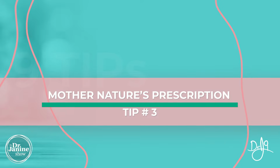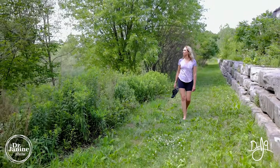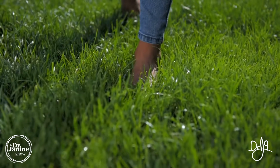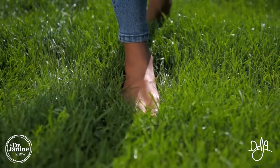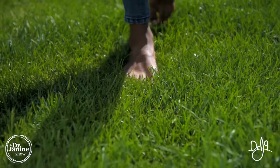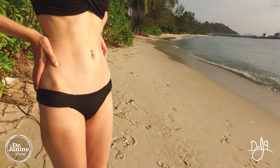Tip number 3 is to follow Mother Nature's prescription. This means getting outside, out into nature, grounding by walking barefoot on the grass, on the earth, which is really important to pull those electrons from the earth into your body, which has a very anti-inflammatory effect. Also getting the light of the sun on your abdomen, especially first thing in the morning.